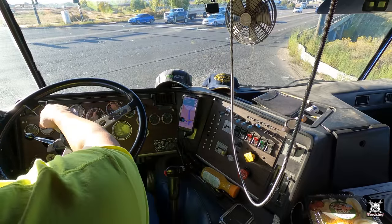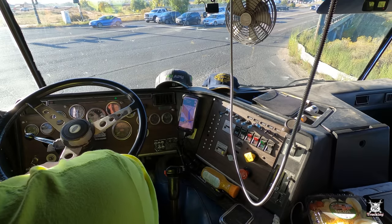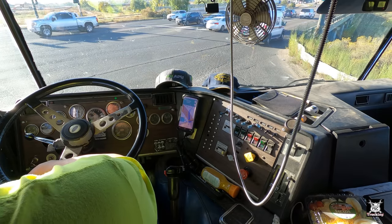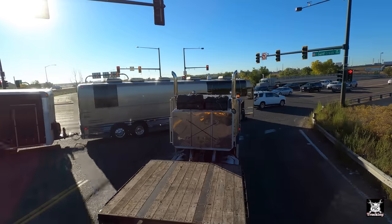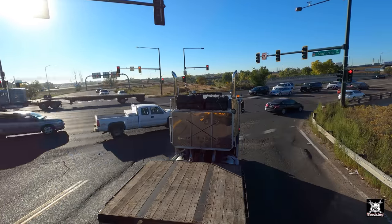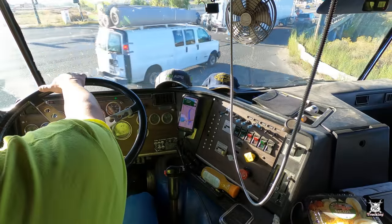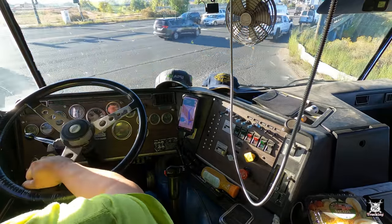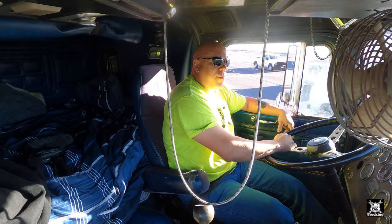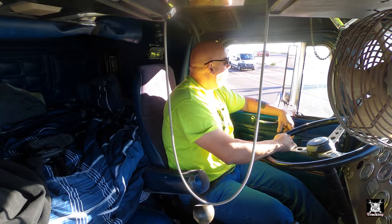On green arrow only. So we're sitting here waiting for them to finally go. Can't make a right on red, that stinks. Good south. Found an FLD right there, a gray one, flatbed. Oh, I keep my eyeball on Marketplace all the time, looking for stuff. Stuff just shows up.